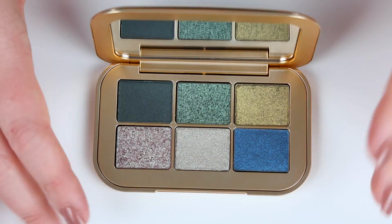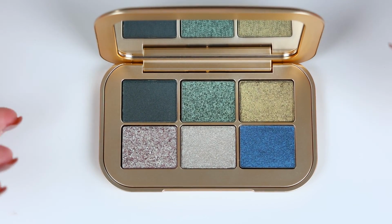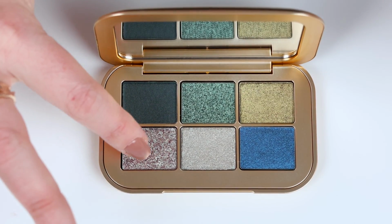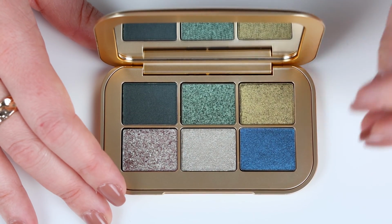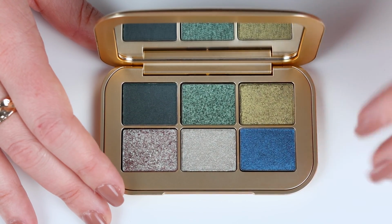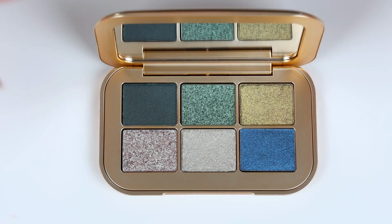Look at Sorcery. As soon as she unveiled Sorcery, I hands down knew that I was going to be picking this palette up. The greens in here, this shade right here, this whole palette really speaks to me, and I'm so excited to play with it and really put it to the test, because it just seems absolutely incredible.